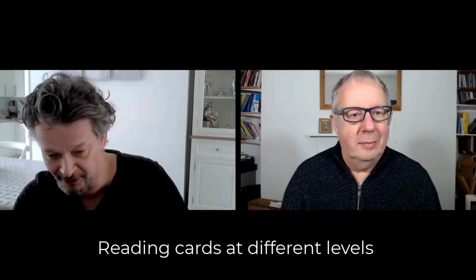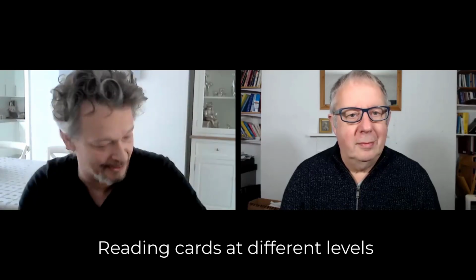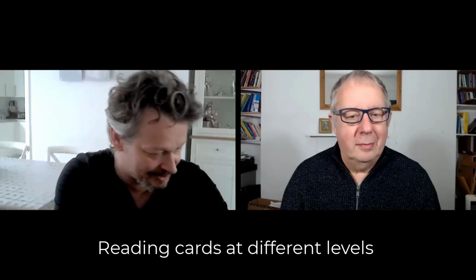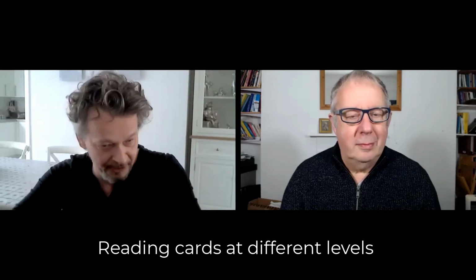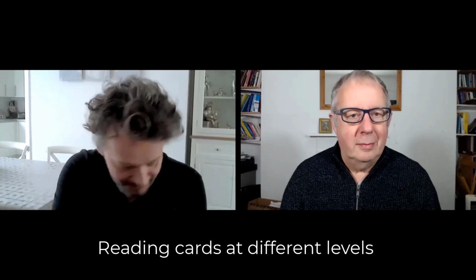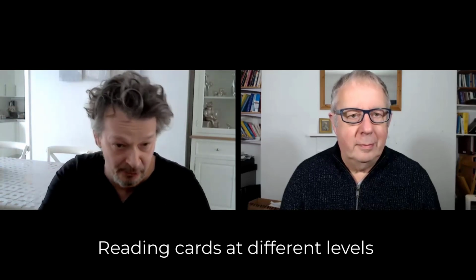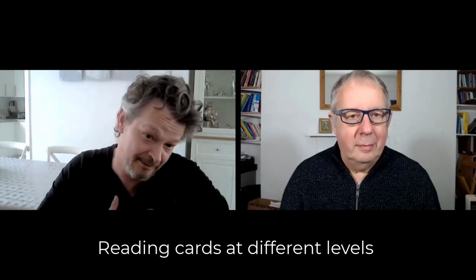Well, but it's just like in everything, you can read your cards in different levels as well. And I think everybody, when they start reading cards, you get this spread like the Celtic Cross, where you look at the question, this will cross your path, and then you pick your cards, you put them in position, you take your book, and you work like this. Yeah. So this is the easiest way of working with the spread, which also works actually. In my experience, I've had good experience with it.